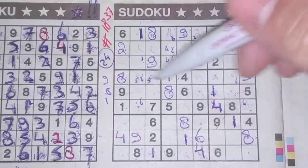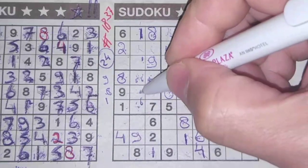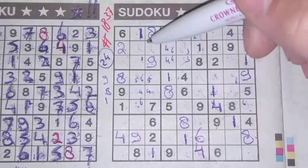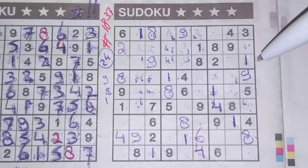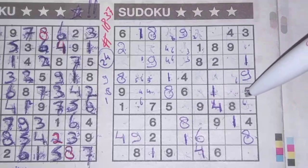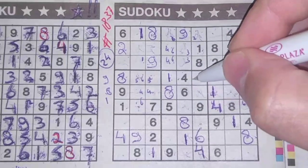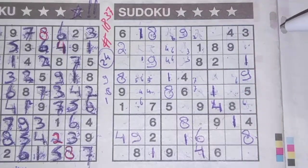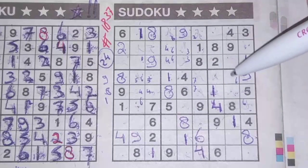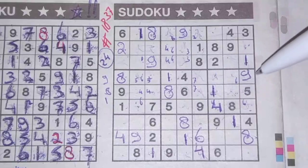Then we have a 4 in this row, 4 in that row. So in the middle row, the only 2 places for the 4 could be here, could be there. 3 missing numbers. One of the missing numbers is 7 in this big square. We see here 7, no 7 there. 7 could be here, could be there. 3 is missing and the 2 is missing. I cannot fill this yet. 7, 7, 7.